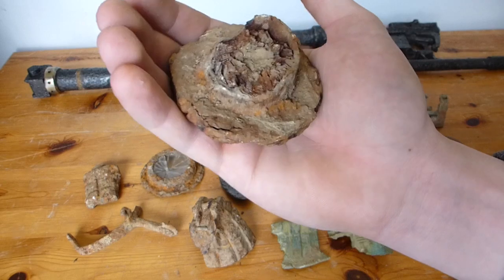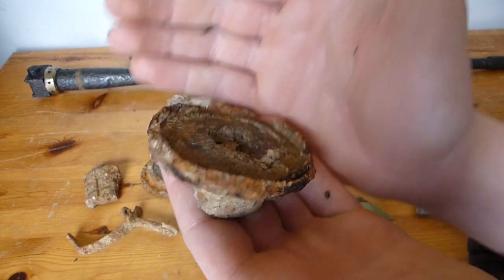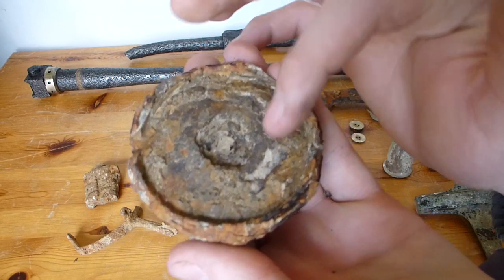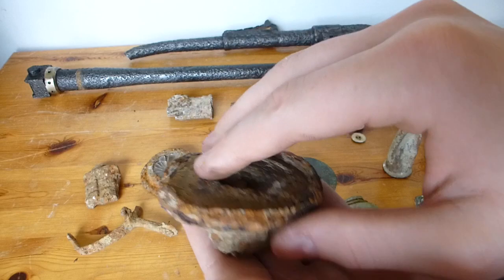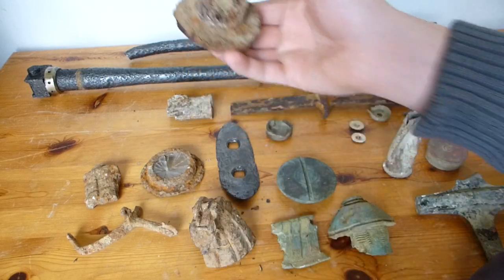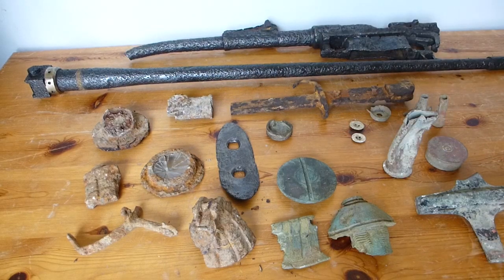And this here is very delicate, but I found about 3 of these, and they're German stick grenades, the bottom half, and you can still see they've still got the wood in here from the wooden handle, and as you see it is falling apart, but you can see there it is burned, so it has exploded and gone off. So that's in reasonable condition.